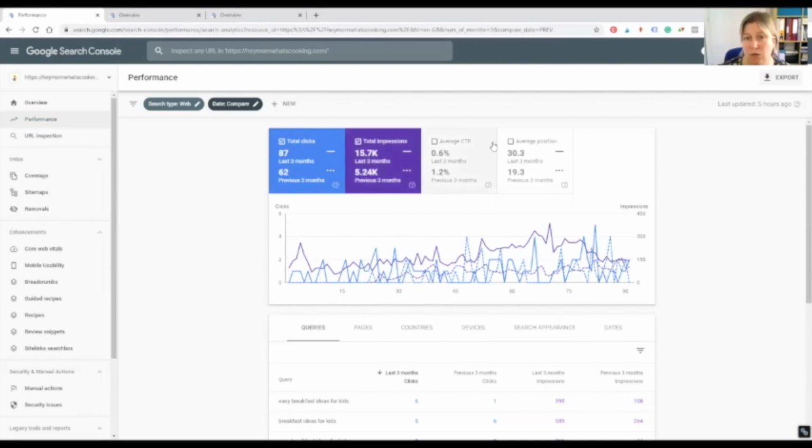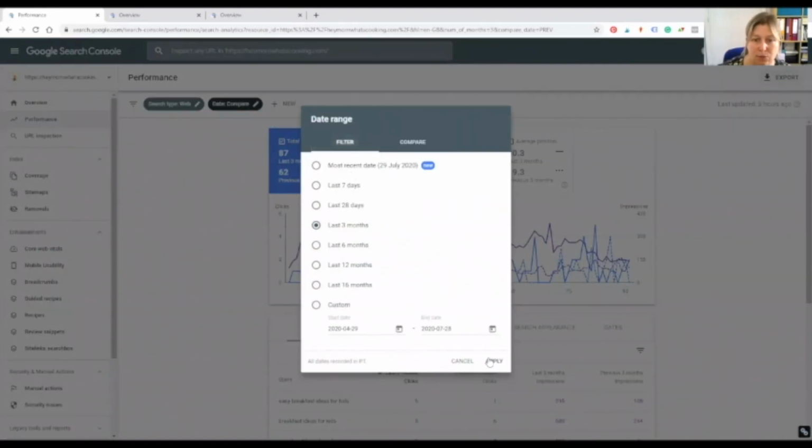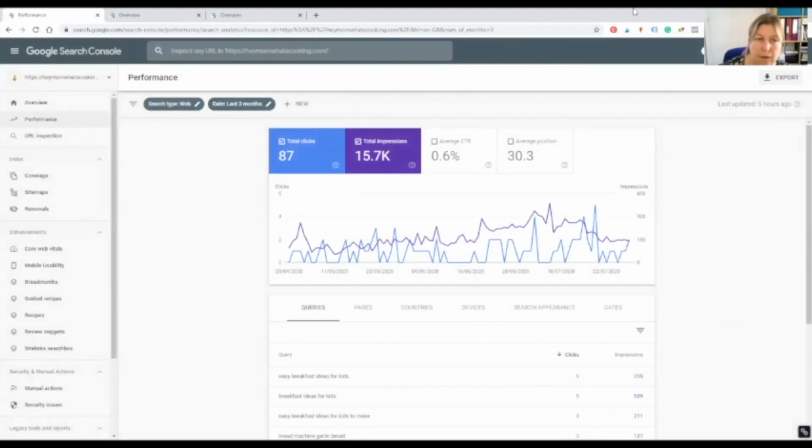It also shows the average click-through rate and the average position. If I go back to where it was before. You can then also filter. So the new button allows you to filter by the query, and the query is the exact words that people put in. You can sort it by a specific thing. So I could put in breakfast, or I could put in bread and things, and then it would bring up all queries that contain that word or that word phrase.